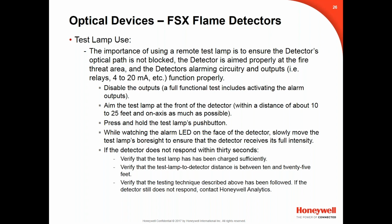So you want to disable outputs that would cause executive actions to occur. You don't want to evacuate a building during a test. You don't want to dump suppression during a test. So generally you'll disable the outputs. You'll aim the detector at the front of the test lamp, try and be on axis as much as possible. If you're off axis a little bit, it shouldn't be too bad. The further off axis you are, the closer you'll have to be to the detector.